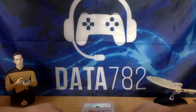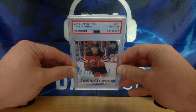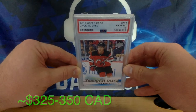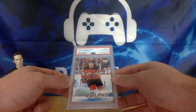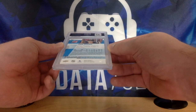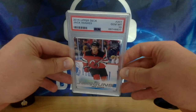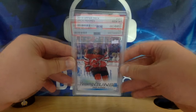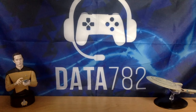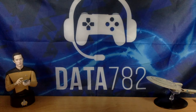Speaking of another investment card, we got a PSA 10 of the first overall pick in the 2019 draft, Mr. Jack Hughes. Beautiful card here. Gem Mint, PSA 10, does not get better than that. Over a point per game pace right now. 2019-20, he was just coming out of playing in the U18 development program, 112 points in 50 games. He was a monster. A bit of a slow start in the NHL, but he has been tearing it up this season with the Devils. Very excited to have this one in my collection as well, as it goes into that investment category. Some I'm looking to flip right away. Some I would move, but in a perfect world, I'd probably hang on to for a little while longer.